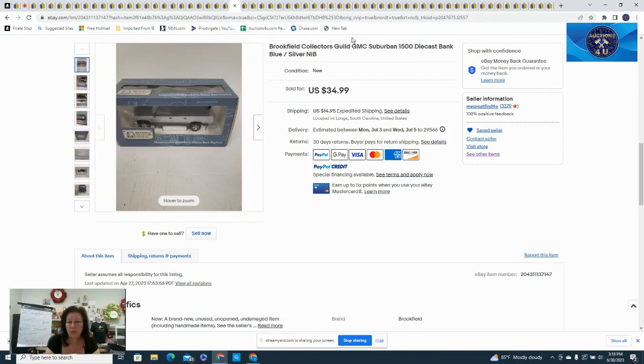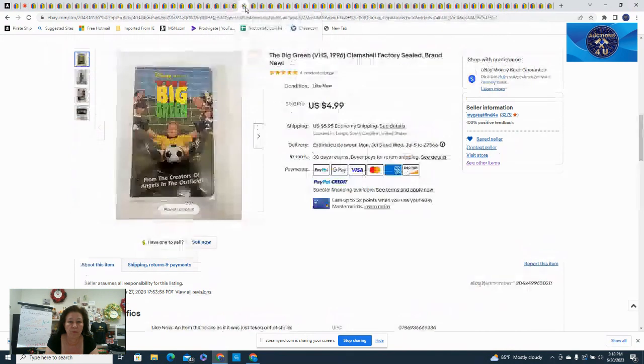Here was another one of these Brookfield collectibles. The Brookfields seem to be going a little bit higher in price, right around $35. Pulled out $34.99 and $14.95 in shipping for this Suburban.